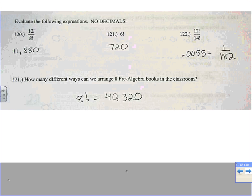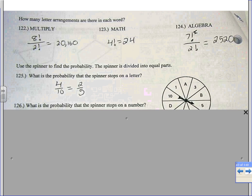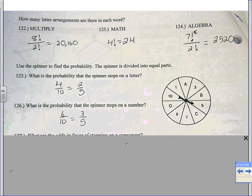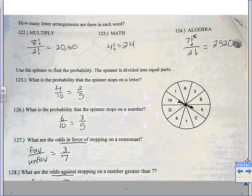Justin, did you have your hand up? Okay. All right, so I forgot the numbers were kind of goofy on this. On the back page, for some reason, it was repeated. 122 is 20,160. 123 is 24. 124 is 2,520. 125 is 2/5. 126 is 3/5. 127 is 3/7. And if I can move this, 128 is 4 over 1.